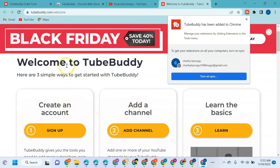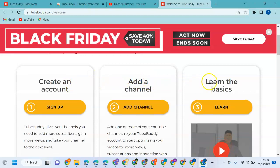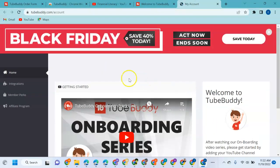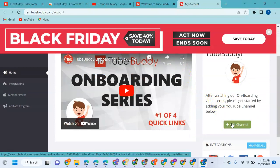The first thing is, welcome to TubeBuddy. Here are 3 steps to get started: create an account, add a channel, learn the basics. It says we can manage our extension by clicking in the tool menu. We need to add the channel associated with it. So we'll come here and add the channel that is associated with this TubeBuddy.